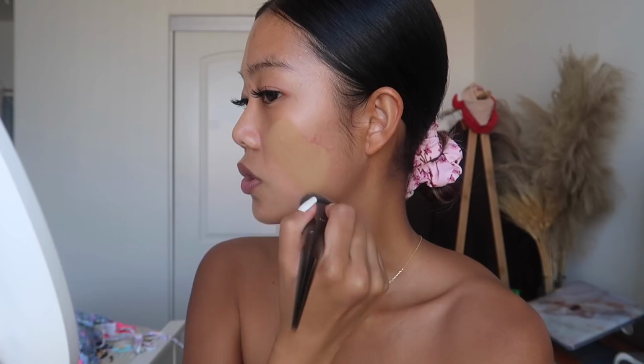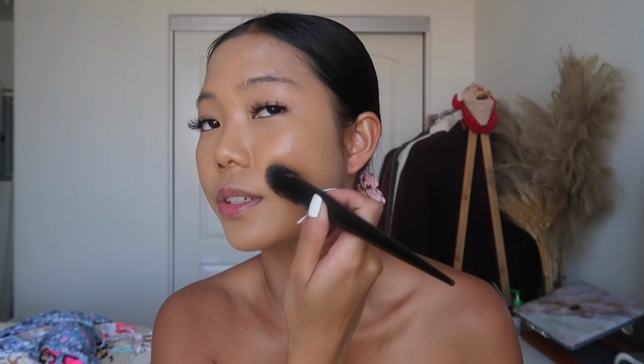Okay, if you're like, that's not your shade, sis, I know it's hard buying foundation online, guys. One side is this, then I'll blend it out in a bit, and then this, and let's cover this huge pimple right here. Okay, but I'm actually super, super impressed with the coverage. The pimple is pretty much covered. You can still see it, but as far as the discoloration goes, it's pretty good.